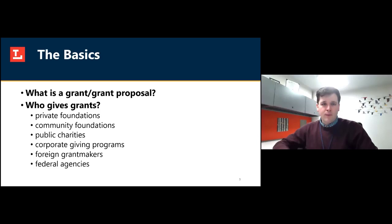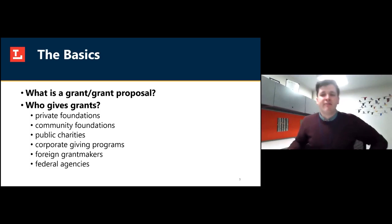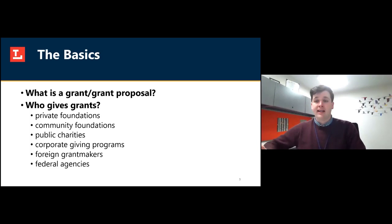So the very basics. This might seem a little remedial, but I think it's important to get the basic definitions out there. So what is a grant or a grant proposal? Most staff members in nonprofit organizations define grant proposals as requests for money, but that is a superficially correct definition. To achieve better results for constituents and to move toward missions, nonprofits need to think of grants in a different way. First, nonprofits must consider grants from a funder's point of view.